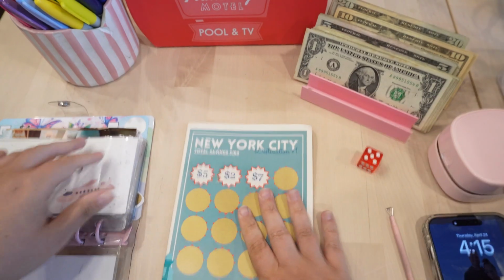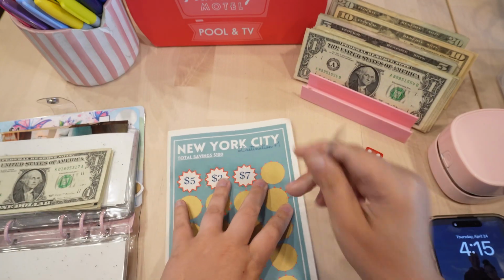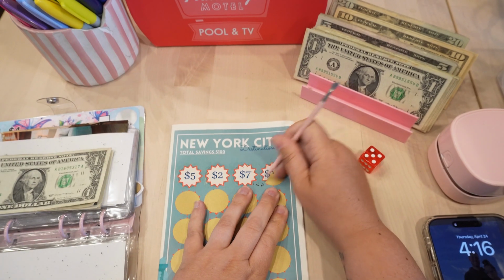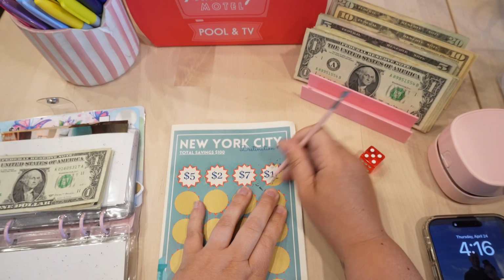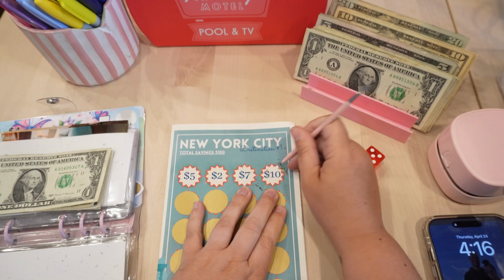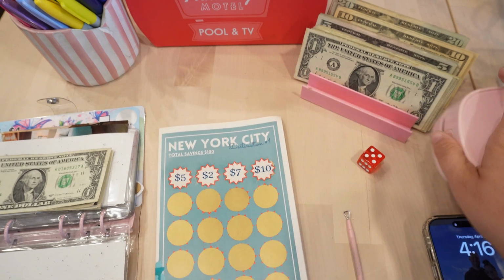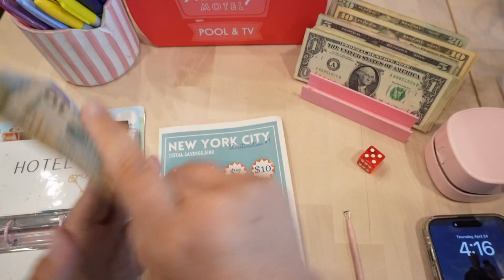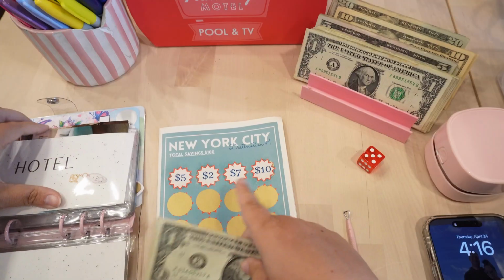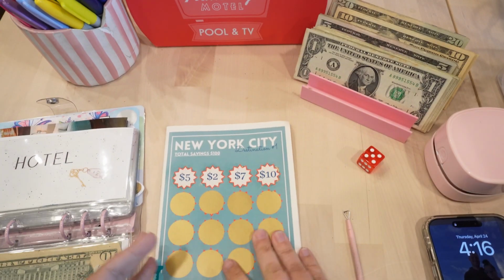This one is this one. So we're just going to do one in here. I should probably do more than one in here because $100 is not going to be enough. But it is what it is. So $10 to start. So we have 10, 15, 20, 21, 22, 23, 24. $24 in this one. And this is from the Borealis Exchange on Etsy. It's a Canadian shop.